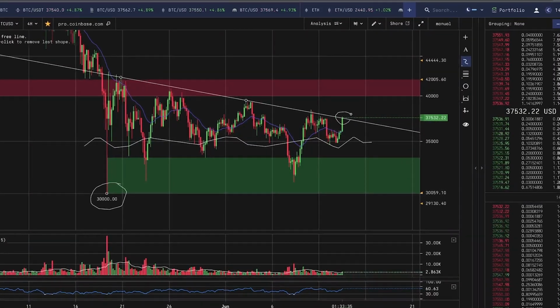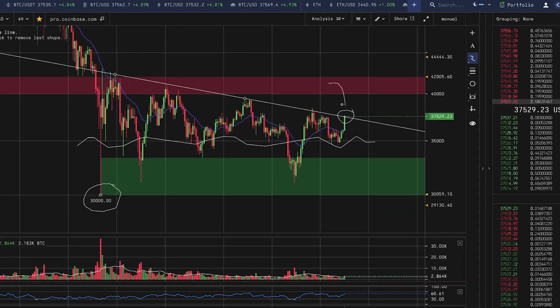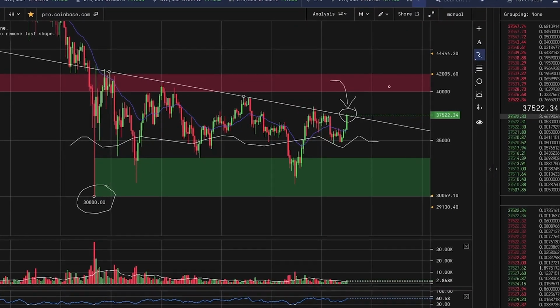We are now challenging our multi-week downward sloping resistance. This is a pretty big moment for the bulls.